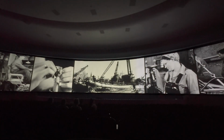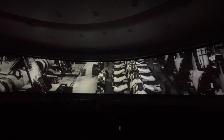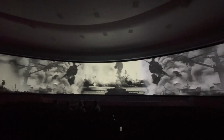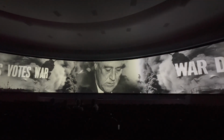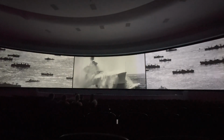We must be the great arsenal of democracy. This is an emergency as serious as war itself. We stun the world with our production. When bombs fall on U.S. troops in Pearl Harbor, he calls us to fight on the war front and sacrifice on the home front. The harder the sacrifice, the more glorious the triumph.